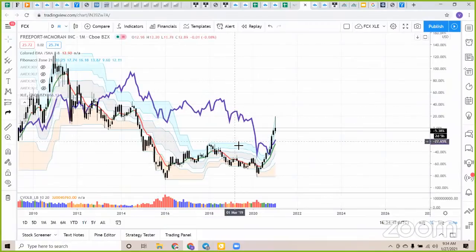Okay, now I do this in comparison to the purple line, that's XLE. So again, if we were in a Republican era, I would be putting you into oil and gas companies. We're not. Okay, we're in a clean energy program. So we want to go with COPX, copper miners.